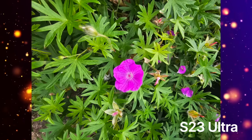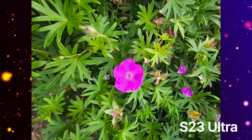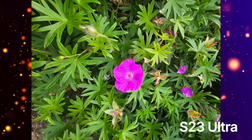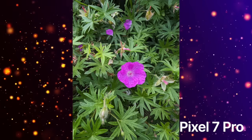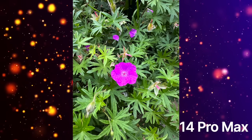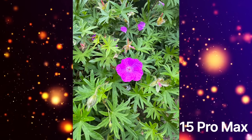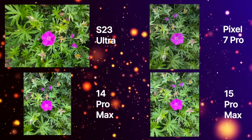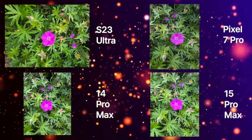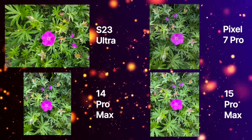And let's now move on then to macros. So first of all, let's have a look here. So we've got the S23 Ultra, Pixel 7 Pro. Then after that, we've got the 14 Pro Max. Then the 15 Pro Max. And then here are all of them together. They do pop out quite well here, especially on the S23 Ultra, but the other ones look more natural in my opinion. What are your thoughts?